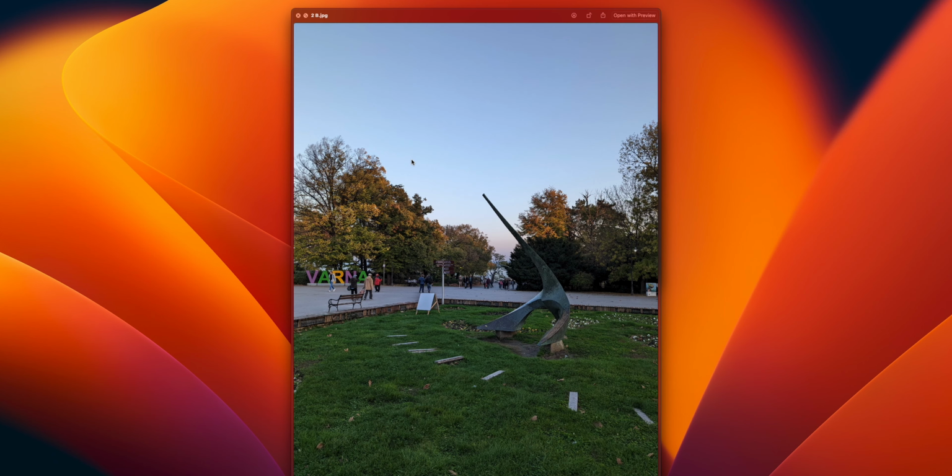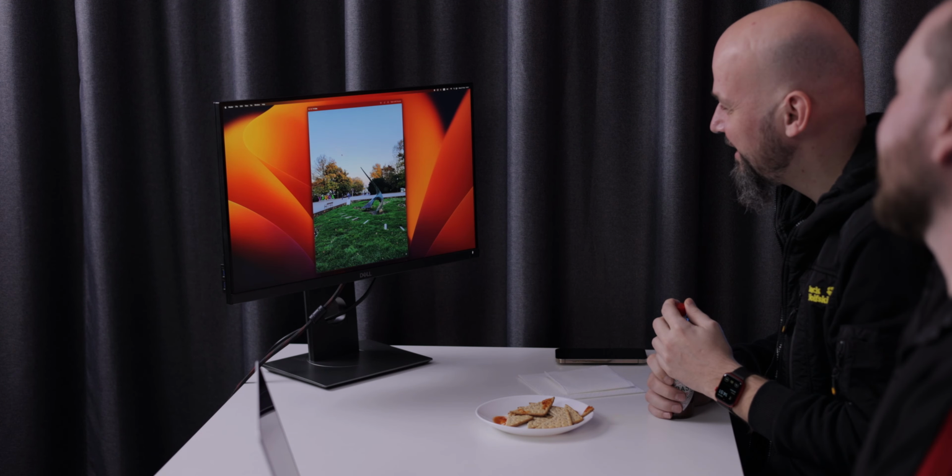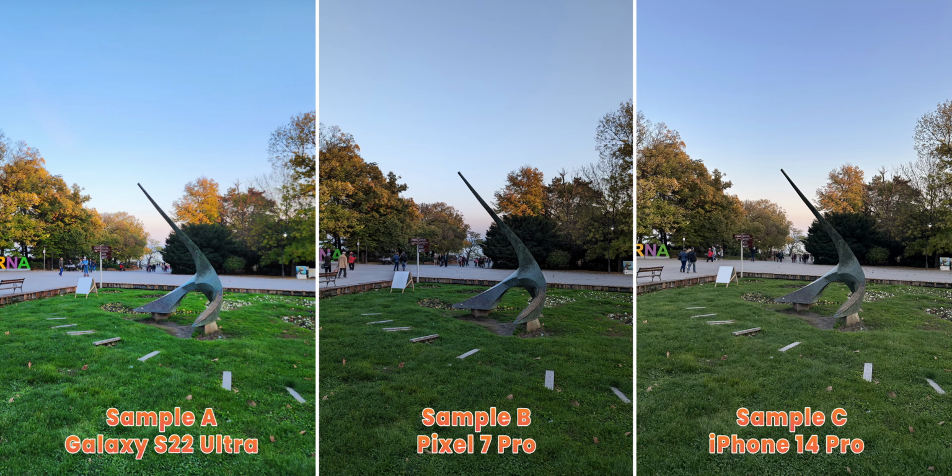All right, so C is the Pixel, B is the iPhone, and A is the Galaxy. I'm really afraid to tell you. No. That you are correct with the first one. It was the Galaxy S22 Ultra, this one. You were correct. You started great, but then you said that this is what? The iPhone. Yeah, it's not, it's the Pixel.